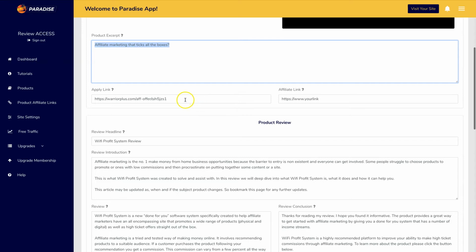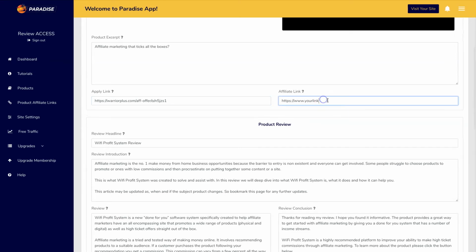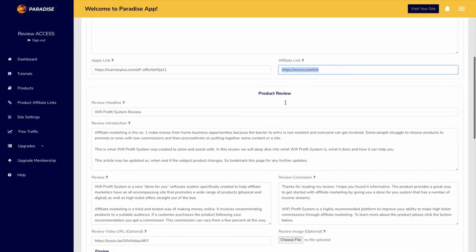Now here, what you need to do is copy this into your web browser, and it'll take you to Warrior Plus to apply for your affiliate link. Once you get that, and it should be pretty much automatic, these guys have set it up to where you get extremely quick, if not automatic, approval. And once it gives you your affiliate link, you'll come back and put it in here. So this needs to be done on each of the 18 products that you already have set up for you. You want to do this so that you get paid for your sales.